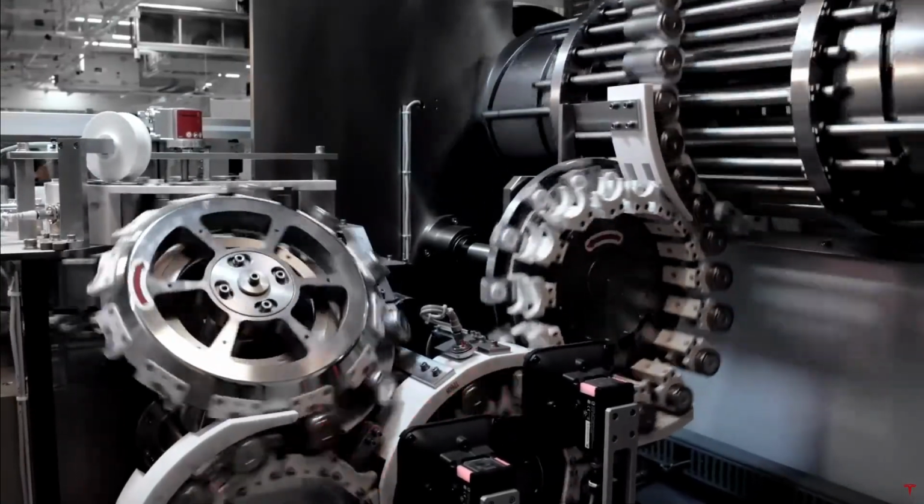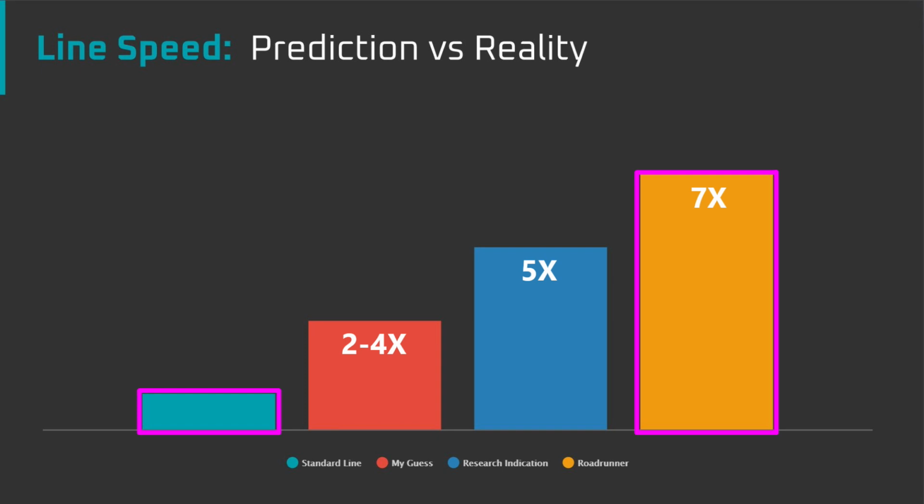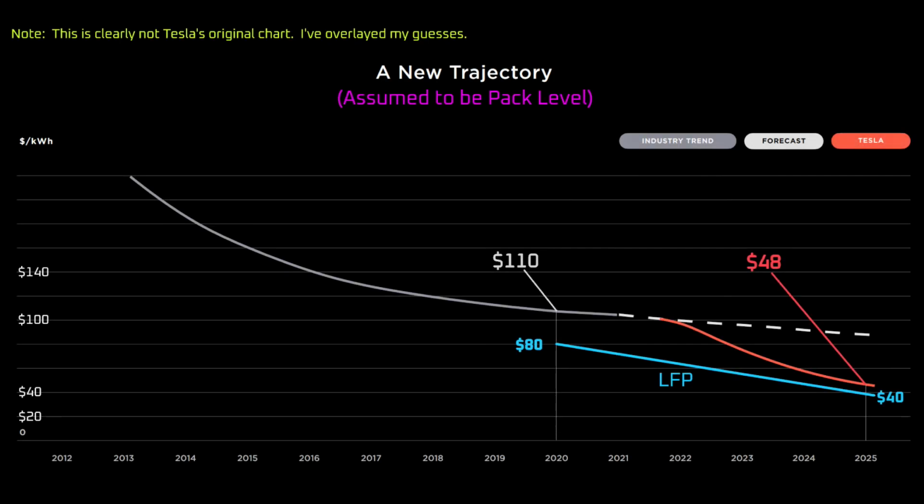What about costs? How cheap will Tesla LFP battery cells be? As discussed in the BYD Blade battery video, prior to the current bout of inflation, a CATL LFP battery cell costs about $88 per kilowatt hour at the pack level, whereas the BYD Blade battery pack costs about $65 per kilowatt hour. Tesla's cost would be at or below the cost of the BYD Blade battery pack when they hit scale. This is because Tesla will have the advantage of a higher throughput on their battery cell lines and won't be paying a margin to a third party for the cells they produce in-house. That is, I'm expecting below $50 per kilowatt hour at the pack level around 2025, possibly as low as $40 per kilowatt hour at the pack level.